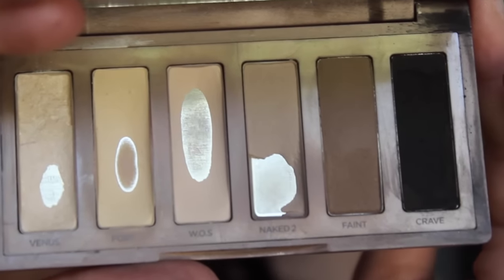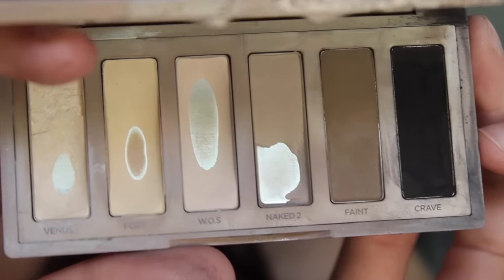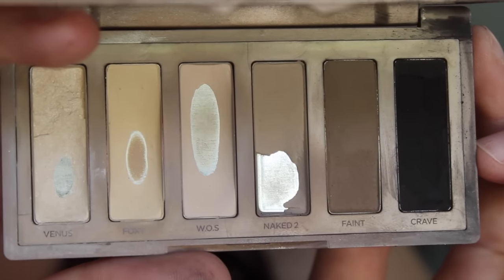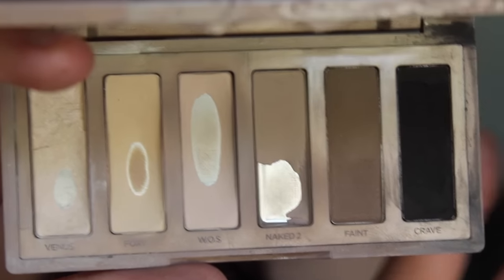I wish it weren't broken. The reason that I started panning it in the first place was because it looked so janky because I had broken this piece off and it just doesn't travel as well as it used to anymore. But I really do like this palette. The Naked Basics palette is coming out and I'm really excited about that. I'm probably going to get that even though I already have this one because I love this one so much.